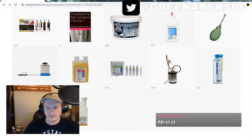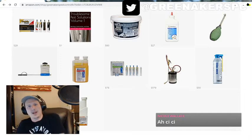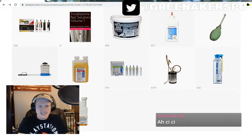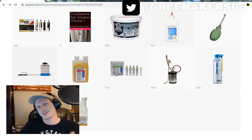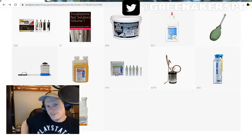If you have a headache, you take a Tylenol. If you don't have a headache, you don't take a Tylenol. So if you don't have bed bugs, don't treat. I wouldn't treat if I didn't have bed bugs. Now, prevention is one thing.